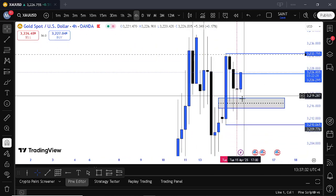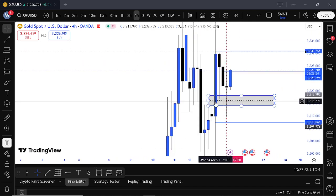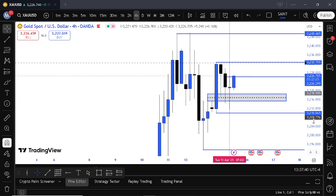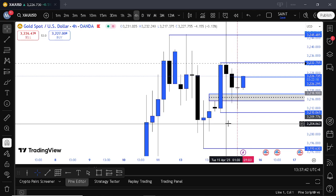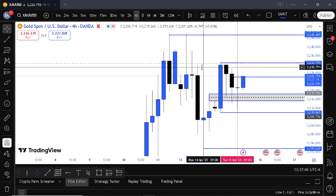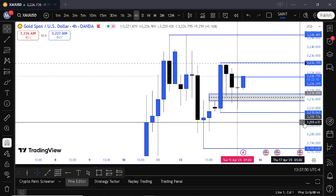Alright, so coming into today, Tuesday, I saw that we were in an uptrend. And why are we in an uptrend? Because we closed above this high right here. So on the 4 hour, we're in an uptrend, so I was looking for buys in the market today.